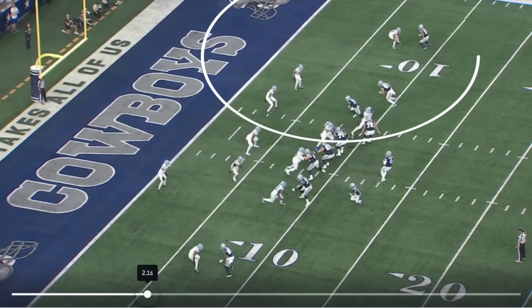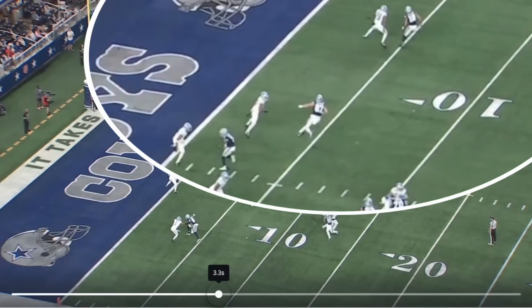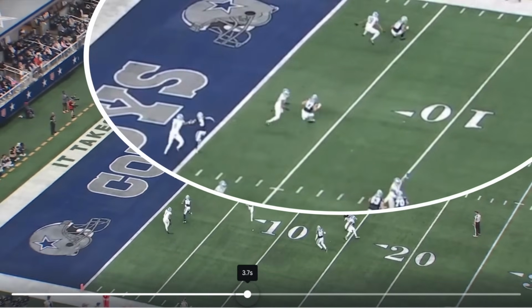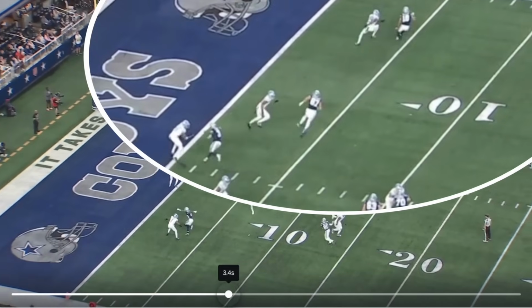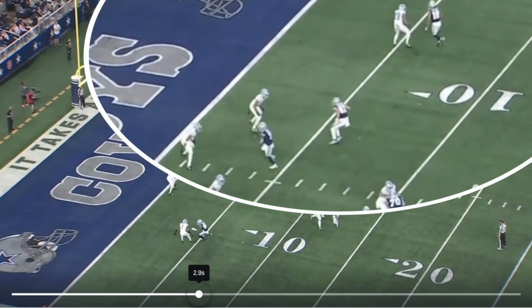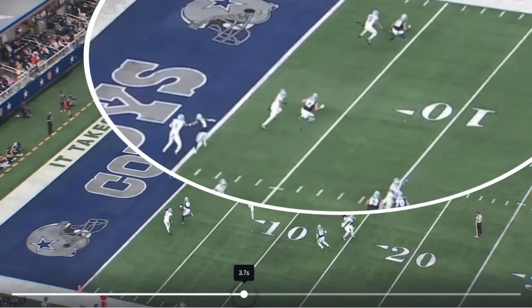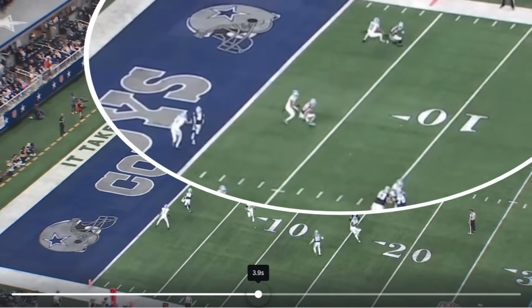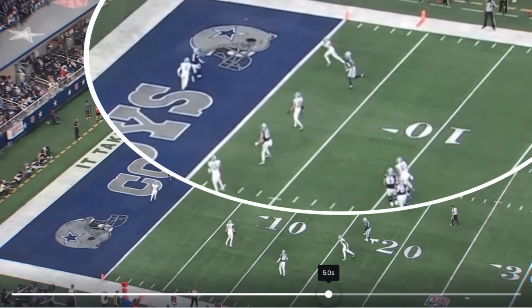So these guys are running the whip routes, and just seeing the defenders, they're going man to man against their guy. Dak Prescott knows, I mean, he throws the ball so quickly, and a lot of these guys are open. But the thing is, when you've got a guy like Brandin Cooks and you see that safety over the top, and he's just getting leverage over his guy, and Dak Prescott is throwing the ball on a dime. This play was a very, very important part of the game.